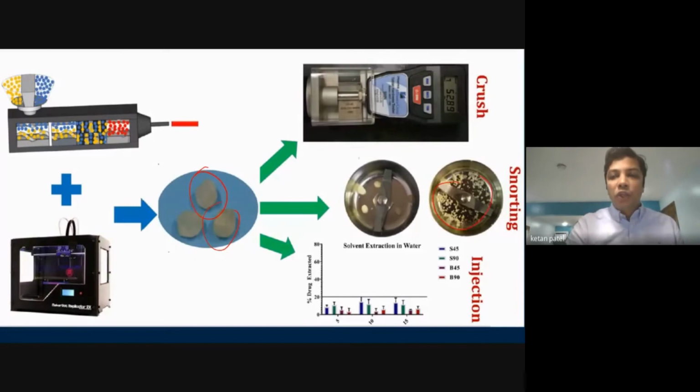And we crushed it using a coffee grinder. For snorting, it did not turn into a powder. If you compress a tablet and break it down using a coffee grinder or an analytical mill, it will turn into fine powder. But when you use a 3D printed tablet and an analytical mill, it won't break down to fine powder. All the powders are bigger than 500 microns. For nasal snorting, the particle size shouldn't be below 500 microns to be in a snortable range. And extraction we checked.